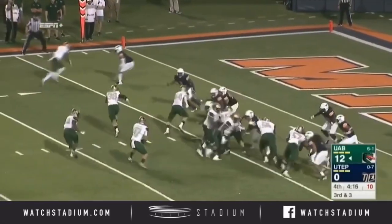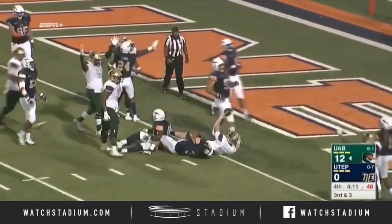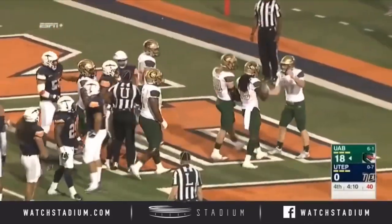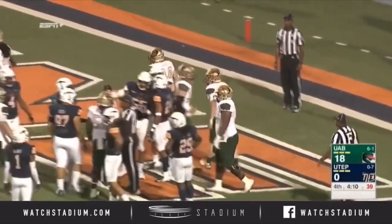Brown in motion. Johnston's going to keep it. Johnston trying to bounce it out five. Now he's bowling his way into the end zone for a UAB touchdown. Tyler Johnston, the redshirt freshman, has himself a rushing touchdown to cap off the drive.